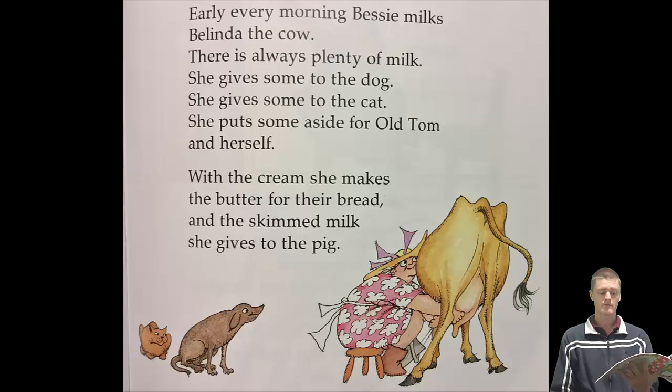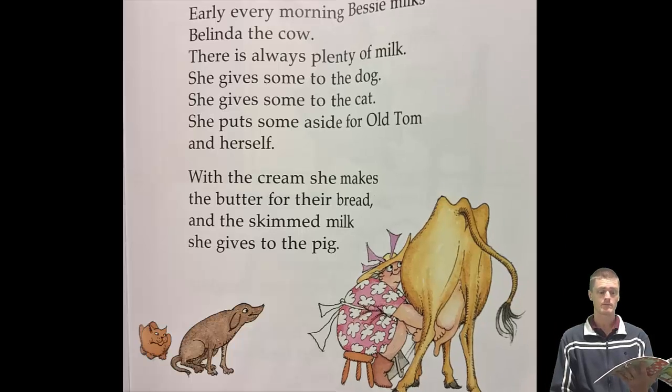With the cream, she makes the butter for their bread. And the skimmed milk, she gives to the pig. So Bessie uses all of the milk because cream comes from milk and butter is made from cream.